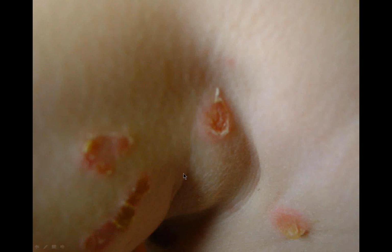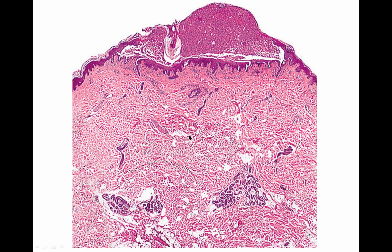This was another case again to show this tendency to form blisters with a little fluid level. Here it's not quite in focus, it's eroded. And this is where the blister's forming. Note, it's subcorneal. It's very high up there.